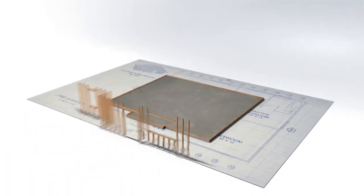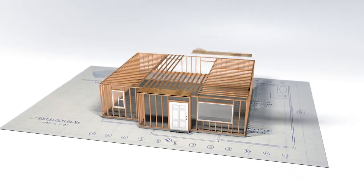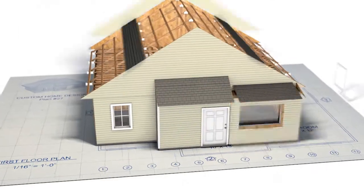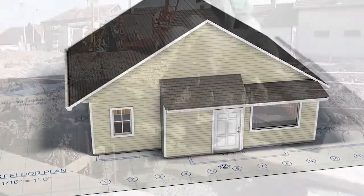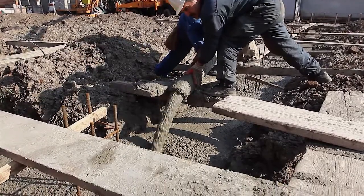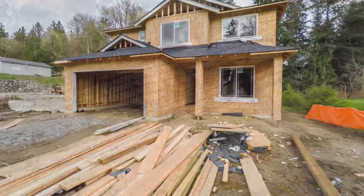Foundations are the link between the ground and one of your most valuable assets, your home. They transfer the substantial weight of construction to the surrounding soil and give your home something to rest on. They come in all shapes and sizes and vary in complexity, but the simple truth is that homes will not last without a solid foundation.